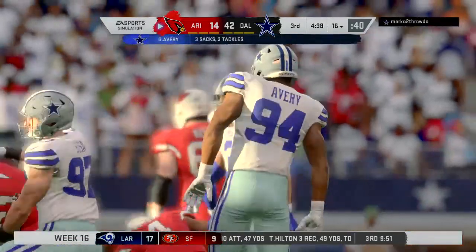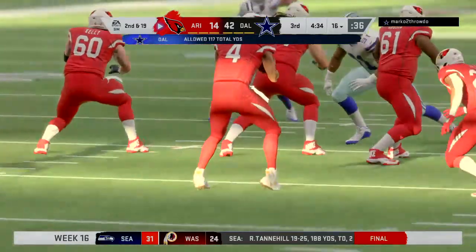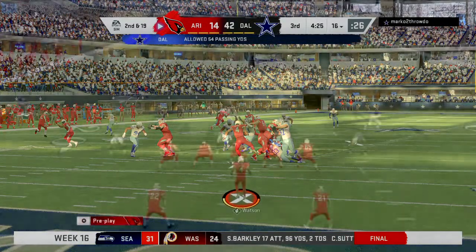Nowhere to escape, and he goes down. Jannard Avery in there to drop him for his 11th sack of the year. I don't know what you were seeing on that play, but it felt to me like I wasn't watching a football field.